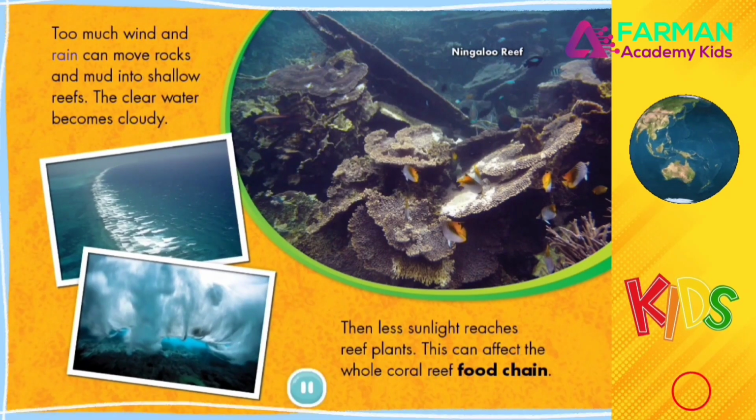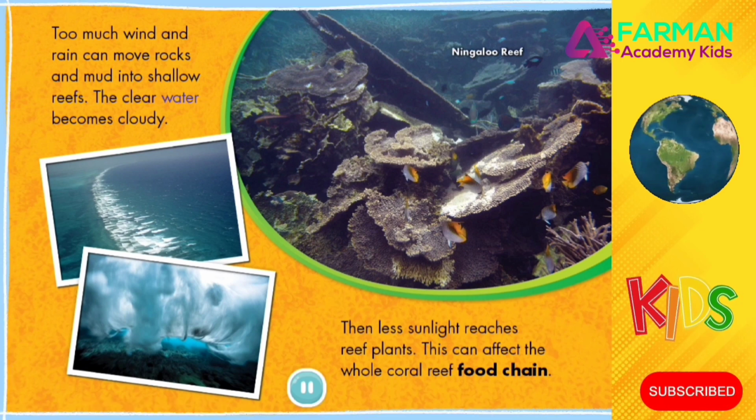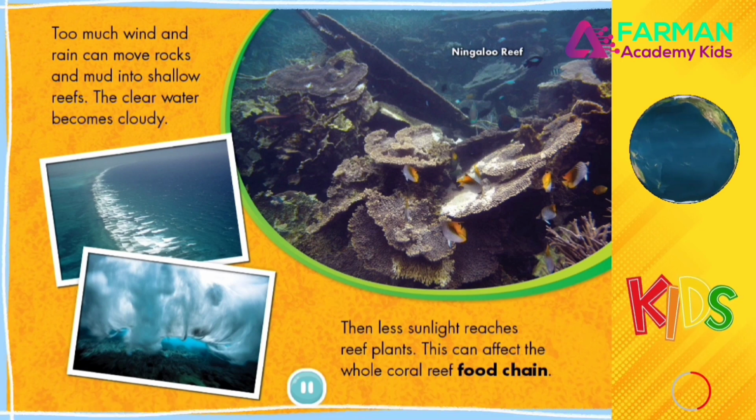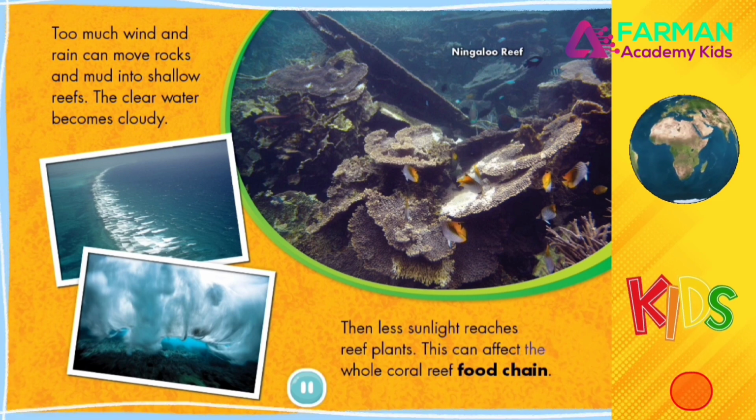Too much wind and rain can move rocks and mud into shallow reefs. The clear water becomes cloudy. Then less sunlight reaches reef plants. This can affect the whole coral reef food chain.